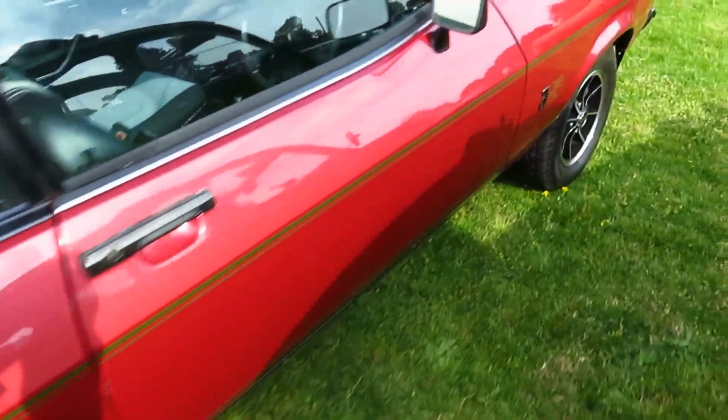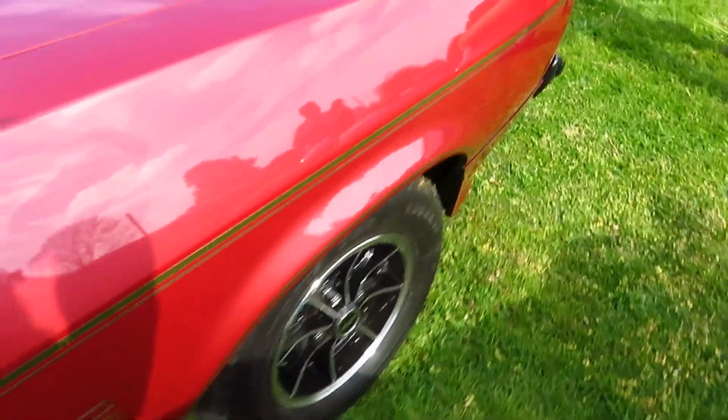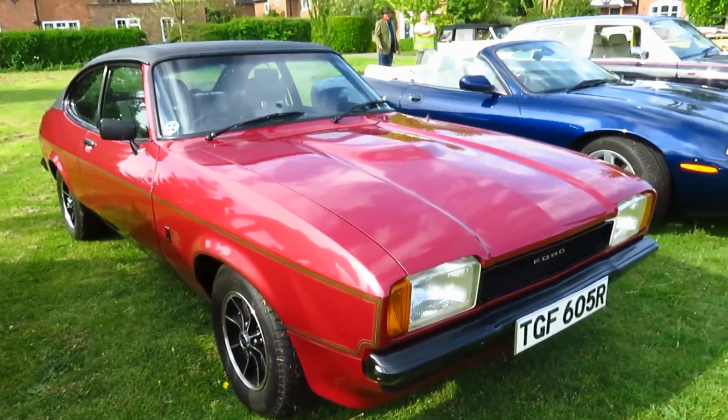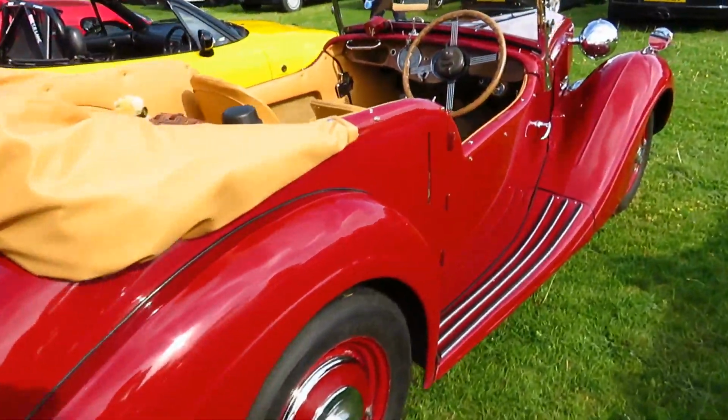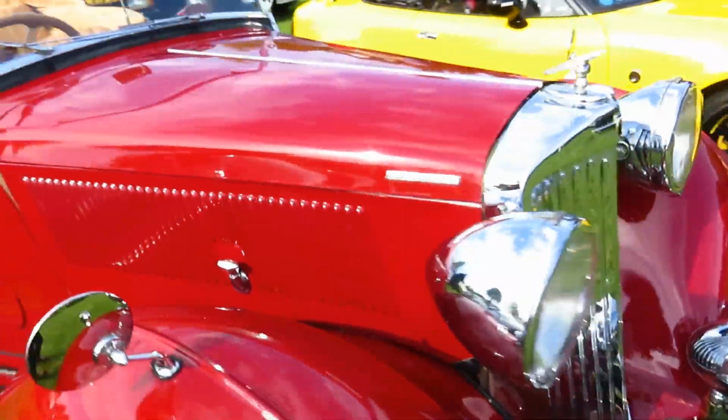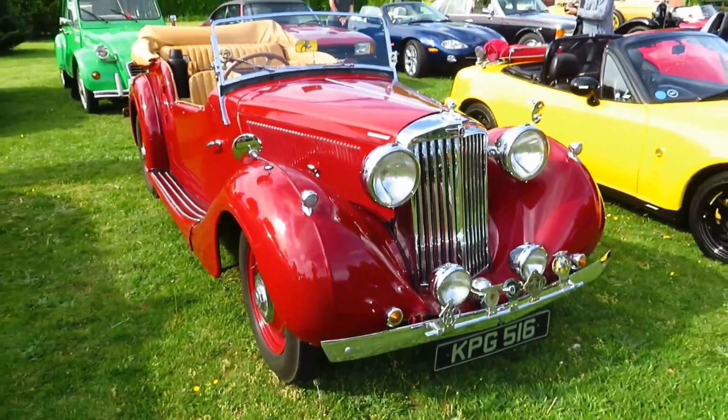This Capri looks very good on those wheels. Who's just the Capri? Any idea? Also, here's this lovely Sunbeam Talbot, very, very majestic tourer. What a lovely car that is.